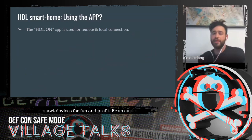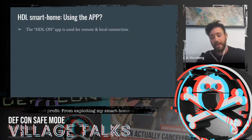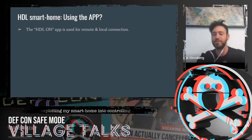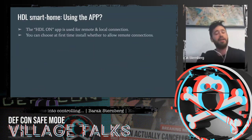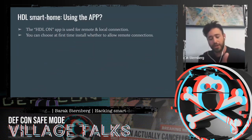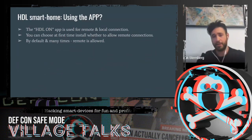And usually it makes real sense that we want a remote control connection because, for example, I have an air conditioner and I want to control this air conditioner before I get home, because it's really, really hot today and it's summer. So I would love it to be operated before I get back home, right? And this is really a cool thing. And at first-time installation, the technician actually chooses whether to enable remote connections or not. And usually many times, because of the reasons I mentioned, the remote connection is enabled. And this is really interesting.